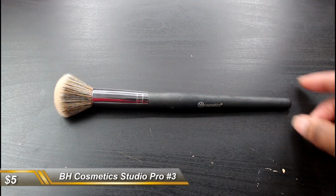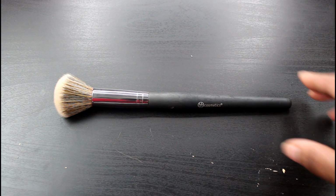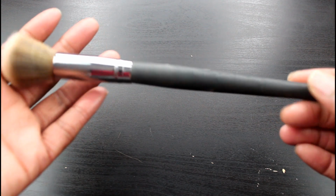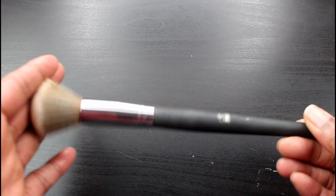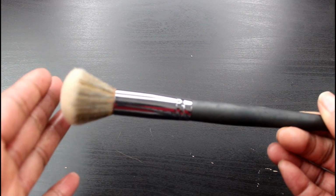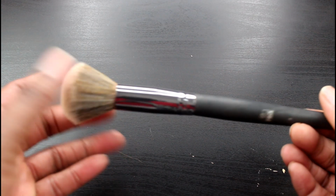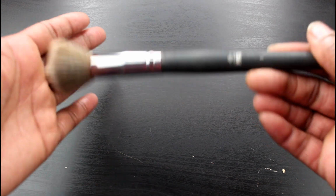Yes. And recently I went on their website, and there was a 30% off sale. It was retailing for $3.50, which I'm sure is what I paid for it. It has a soft touch handle and a much smaller brush, but with a fluffy, round head, and it's really nice for very soft, precise contour.